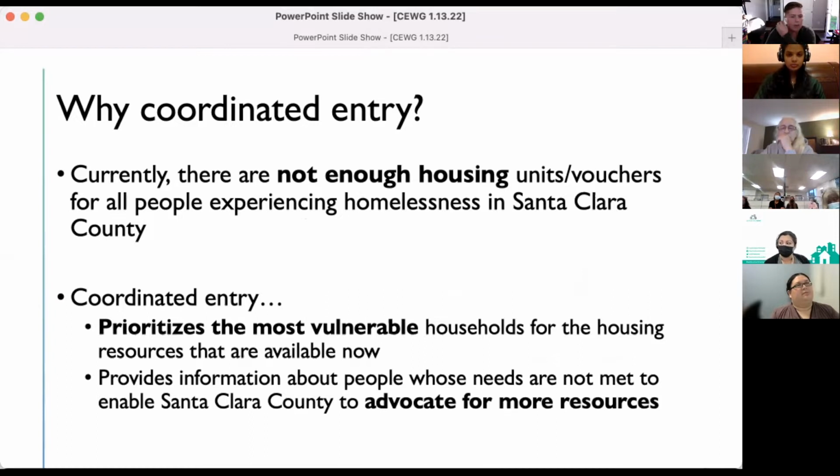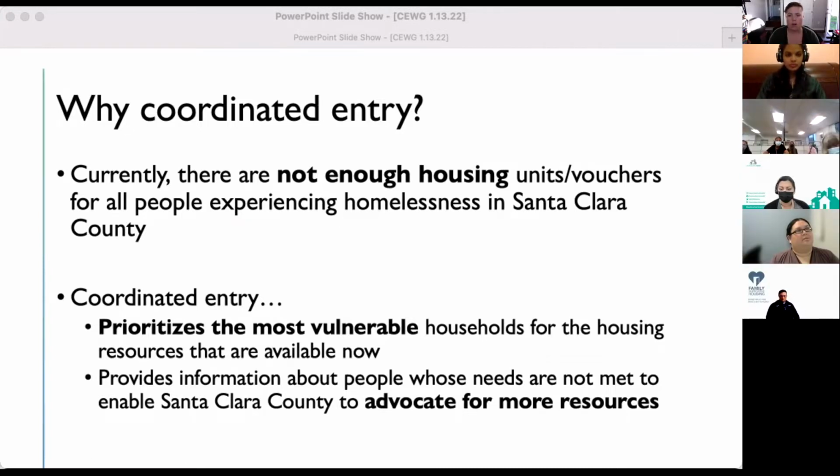Why coordinated entry? Why do we have to, at this point, prioritize for housing resources? Obviously, this is not the ideal situation, but right now there are not enough housing units or vouchers for all folks experiencing homelessness in the county. So coordinated entry aims to prioritize folks who are least likely to be able to resolve their homelessness on their own without assistance for those available resources. The system also aims to provide information about needs that aren't met so that the county, the CoC, can advocate for more resources to fill those gaps.